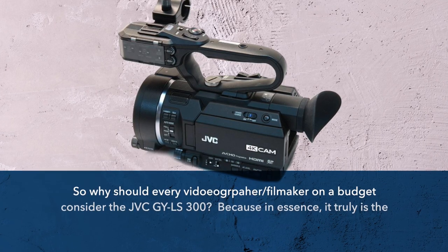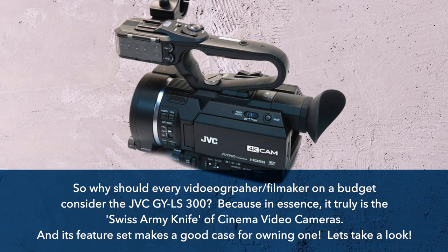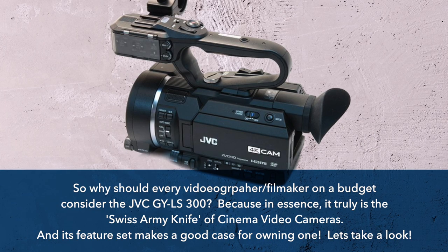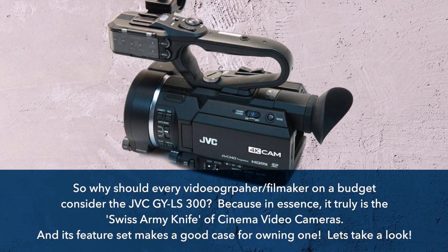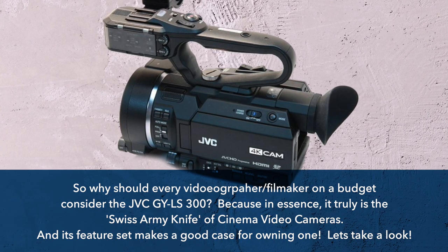So, why should every videographer or filmmaker on a budget consider the JVC GY-LS300? Because in essence, it truly is the Swiss Army knife of cinema video cameras, and its feature set makes a good case for owning one. Let's take a look.